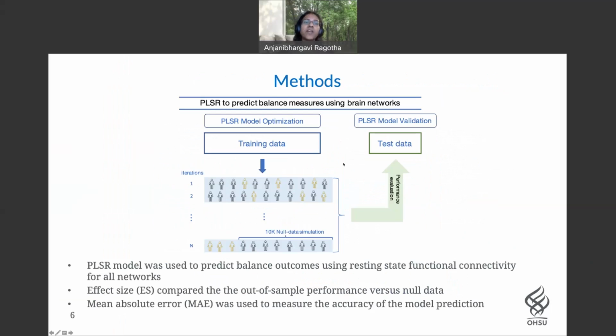For methods, we used partial least squares regression analysis to predict balance measures using the brain networks. We had independent training and test data sets for the Parkinson's and the control subjects. Within the training data set, we had a leave-3-out cross-validation method and also performed 10,000 null data simulations. With those results, we evaluated the performance in the independent test data set.